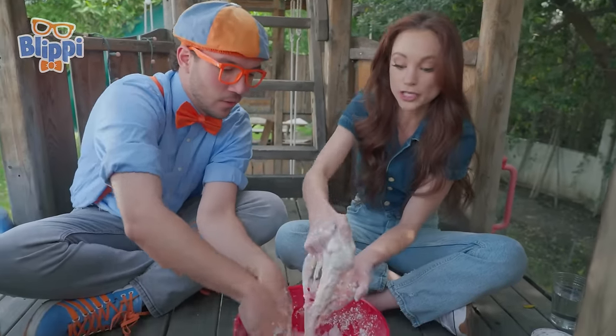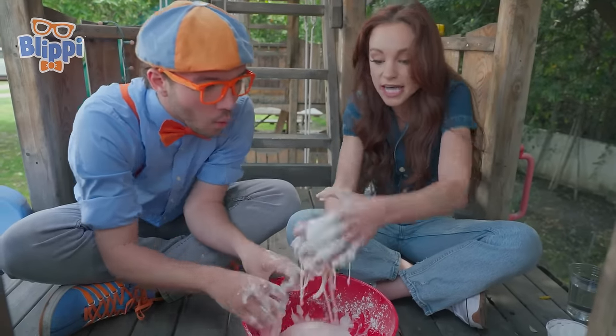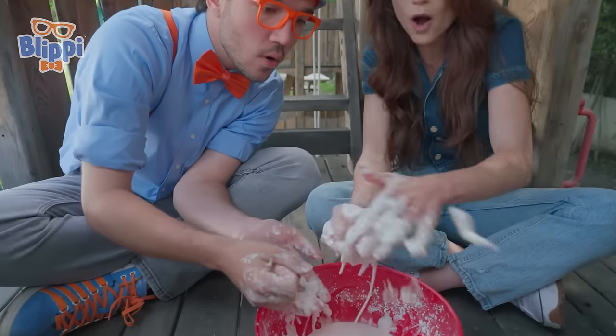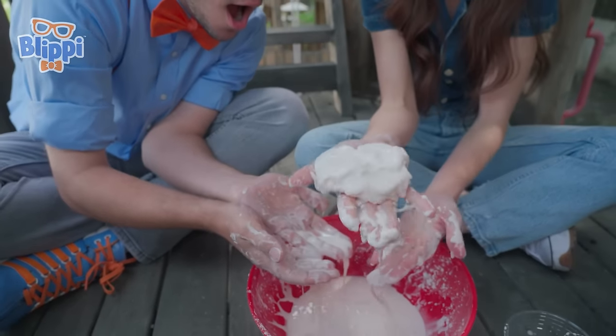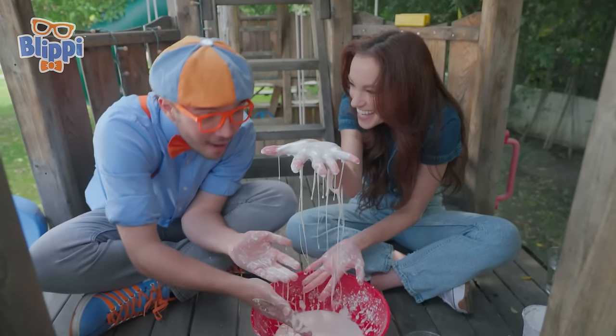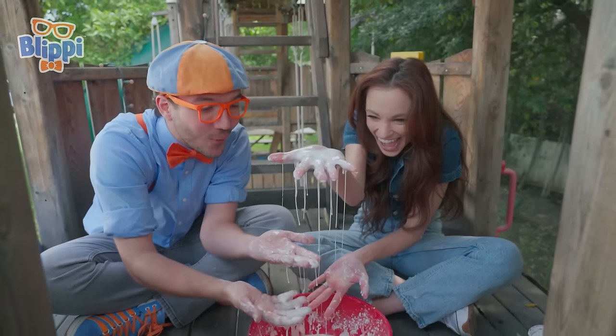Exactly, just like oobleck. So watch this. When you squeeze it together, squeeze, squeeze, squeeze, it acts like a ball. Whoa. But watch this. As soon as I stop squeezing it, it acts like a liquid flowing through my fingers. Whoa, it melts! That's so cool!